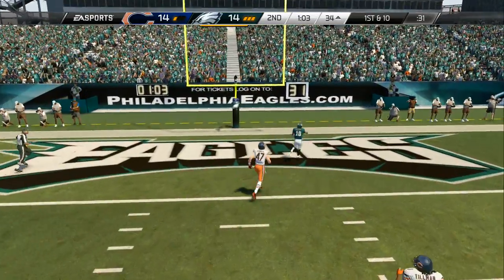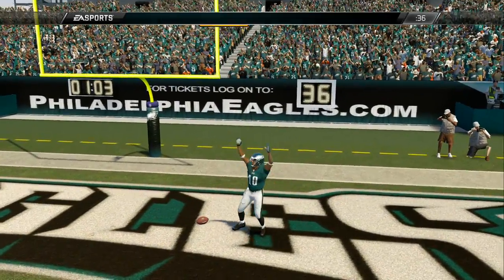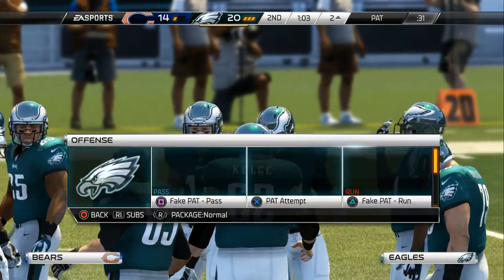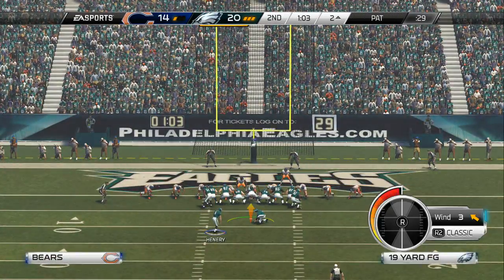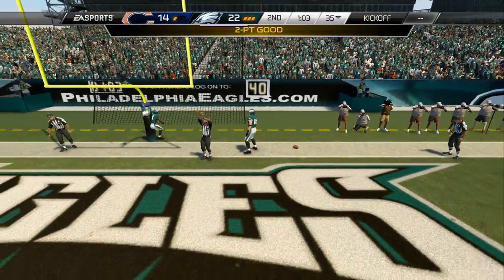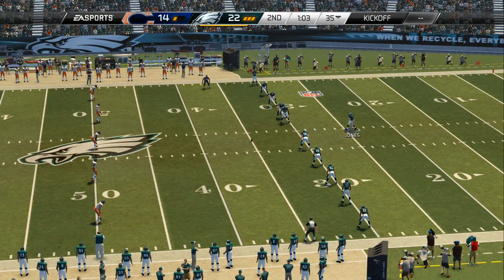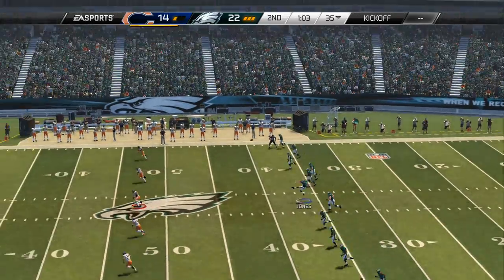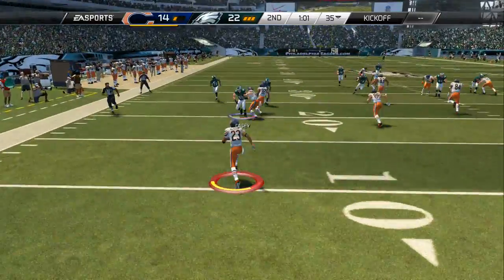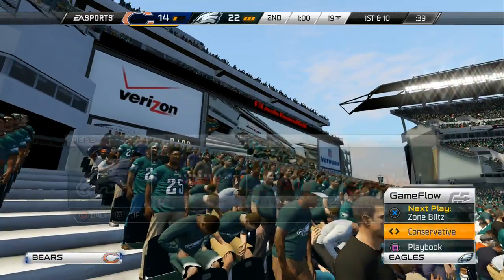Unstoppable. Touchdown. The head coach and the offensive coordinator are all aggressive. So, hey, it's not good enough just to get a touchdown. They want to get that extra point or two points. Nice job that time, and they stop him from running it out to the 20. Mark him down at the 19.